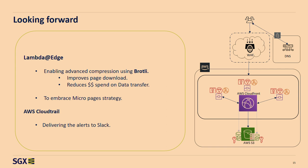Yeah, so CloudTrail, we are working on creating a wrapper layer for all of our communication channel integration, to deliver the alerts to Slack for instant communication. So that concludes my presentation.